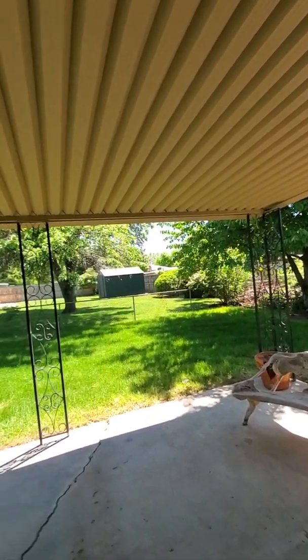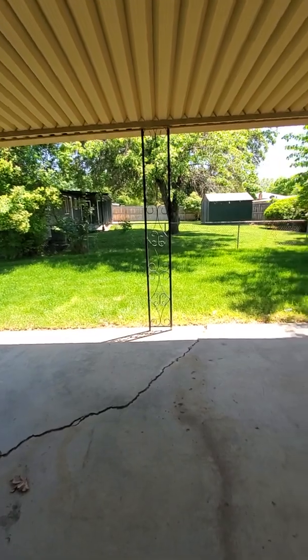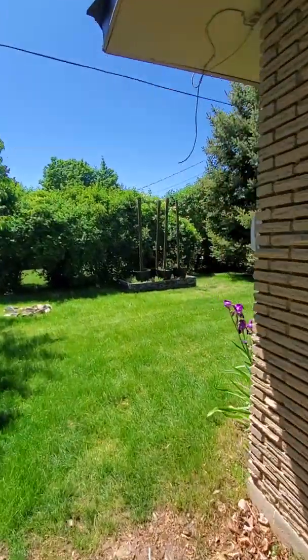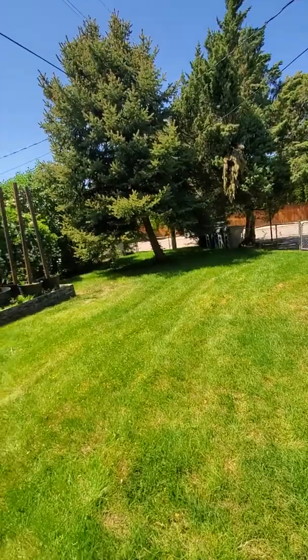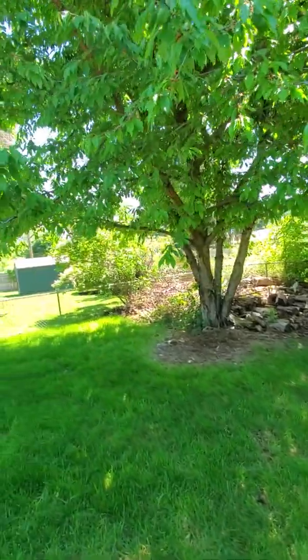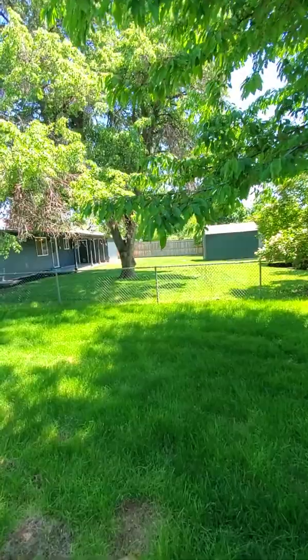It's pretty good size. It's got a big cover on it. I would say the patio is 18 by 12 probably. So decent sized patio, little side yard over here. Got some nice irises, decent amount of grass back here. So the landscaping's pretty clean. There's a little makeshift fire pit, big tree here. I'm not sure what kind of tree that is. And then obviously the neighbor's yard is right here.